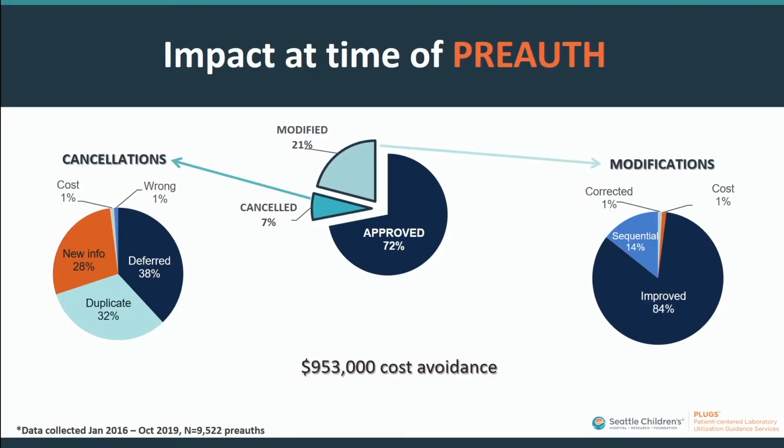And then the modifications are largely related to improving the documentation or the test rationale. So that it's clear in the provider's note when it goes to the insurance plan, why do you want this test? How is it going to impact management? And really kind of ticking the bullets from the payer's perspective of how we can get that test authorized. So our goal is really to ensure that's a smooth process. And by having these conversations up front, we can prevent medical necessity letters needed later, that sort of thing. And all of this is associated with pretty significant cost avoidance.